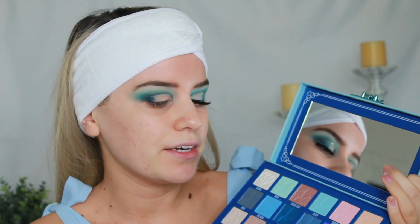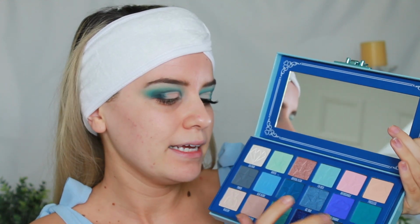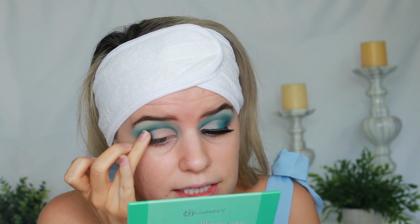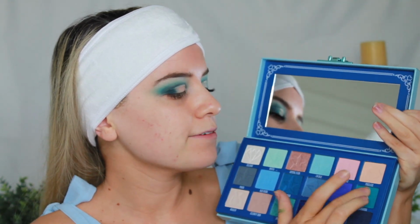Now what I like to do for this part is I actually like to take my finger, and I'm going to go into this shade Cremated right here, and I'm just going to stamp this on the outer part of my eye. And I like using my finger because it really gives that intensity and the most color payoff. And then next I'm going to go into the shade Flourishing again, which is this shade right here, with another finger.